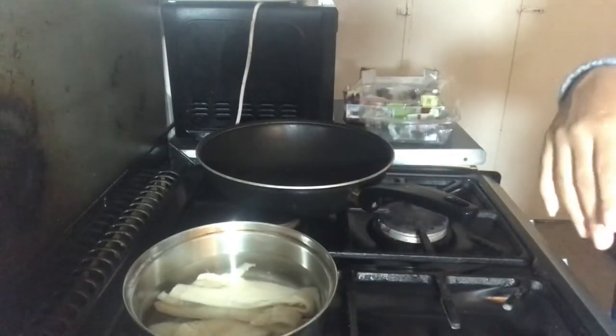So, like I showed you yesterday, I soaked the ackee. So now I'm going to wash it off, and then I'm going to put it on to boil. So I've just washed it. What I'm going to do is boil it for a little while for the salt to come out of it some more. And then I'm going to wash it again, and then boil it again. So it's just on the boil.